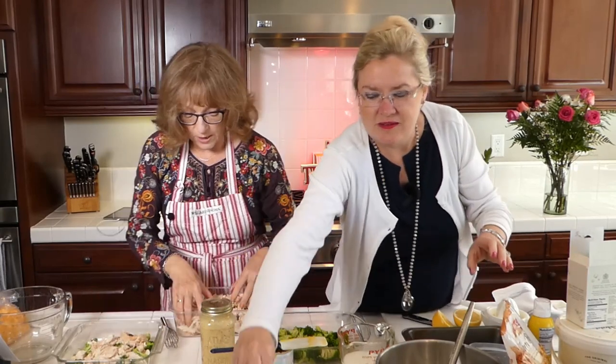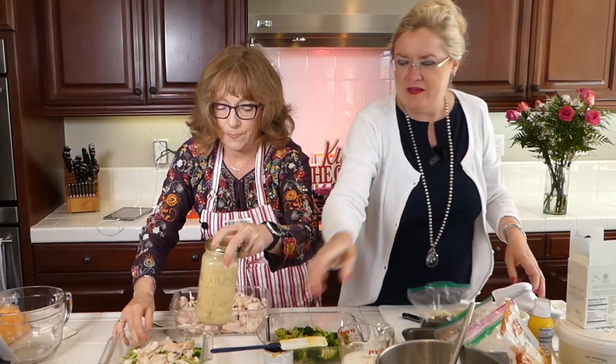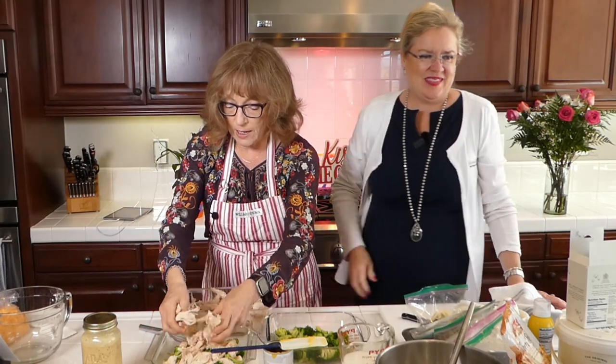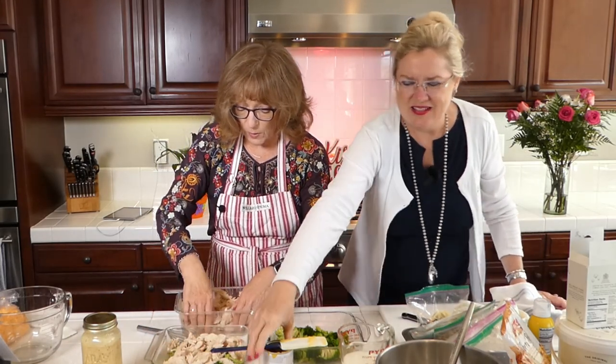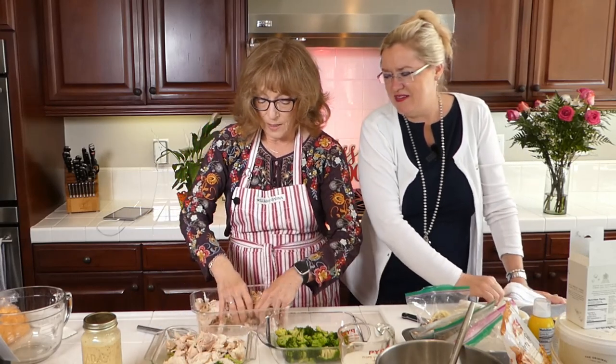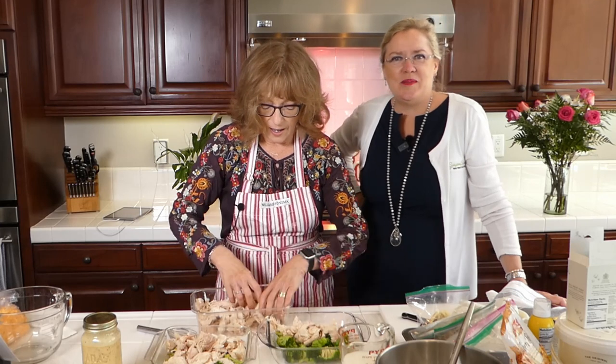So here, we just kind of try to spread out the chicken evenly. And since I do have a lot of white meat, I'm going to try to get some of the dark meat in here for those that like the dark meat. I know Gary likes the dark meat too, but I'm a white meat girl.